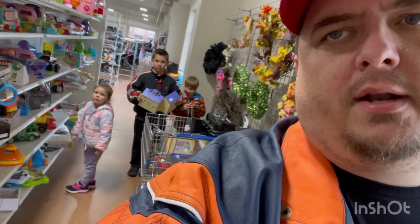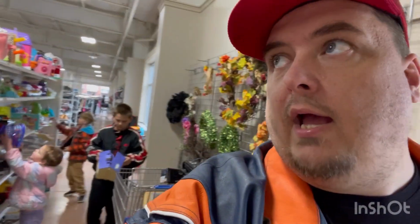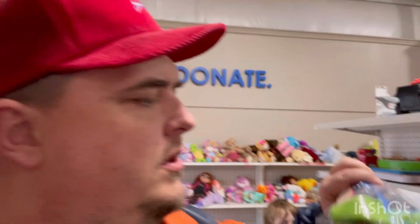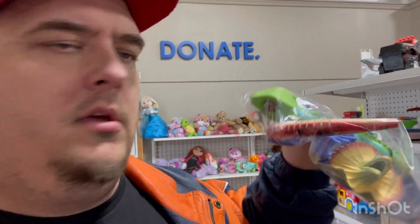Okay, so I got everybody, well, not everybody, Judah's not here, at Goodwill. Yeah, well, Mom doesn't come thrifting with us most of the time. Most of the time we do it while she's at work. Ooh, look at this lizard. That's cool looking, even if it's not anything worth something.